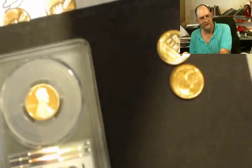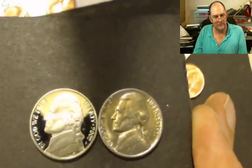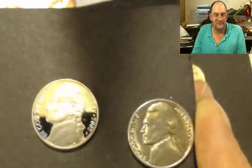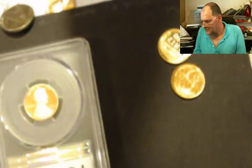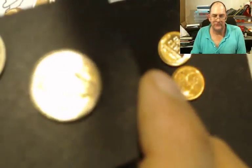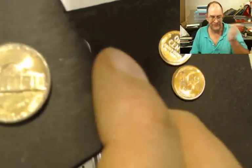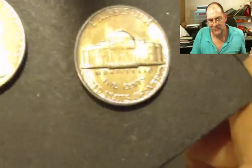But one of these is proof, and one is a business strike, and you can probably pick out real quick which is which. So we've got a 2002 on the left with an S mint mark, which says it's a proof. And over here, 1957 D. Before 1965, the proof coins were made at Philly. And after 1967, when they started making them again, they all have an S mint mark, unless there's a couple of examples that don't. And here, it's got a D. Anytime you see a D, you know it's not a proof.